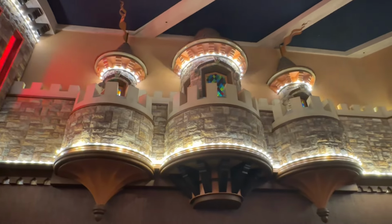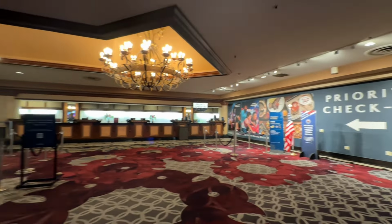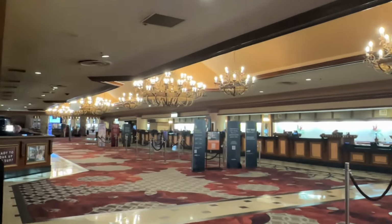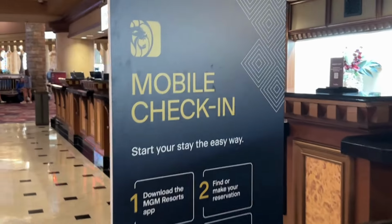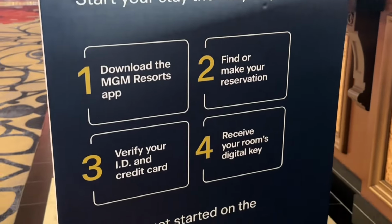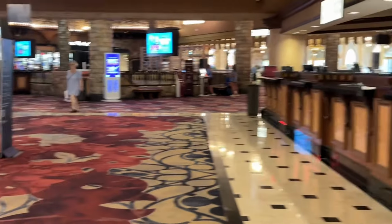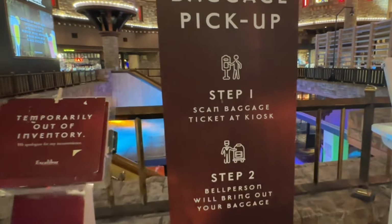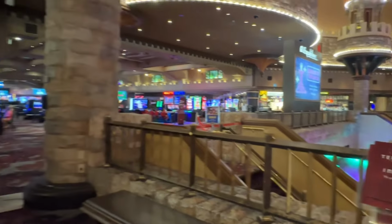The check-in process here is pretty quick. They have priority check-in and then they have regular check-in. Remember, these days you can also check in on your phone. You can do a mobile check-in, which is going to be faster than standing in line. It just assigns you a random room that you requested. If you get to the hotel early, they also have a bag drop, so you can go ahead and drop off your bag, and then this is where you're going to pick it up. It's all automated, so it's a really easy, quick process. And sometimes there's a line, but most of the time I just walk right through.